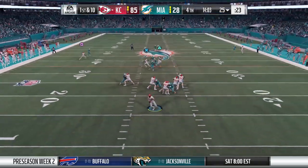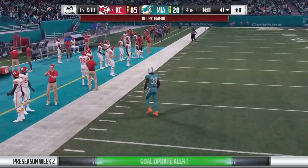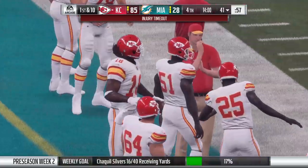Play action. Brand. And he goes out of bounds across the 40-yard line.